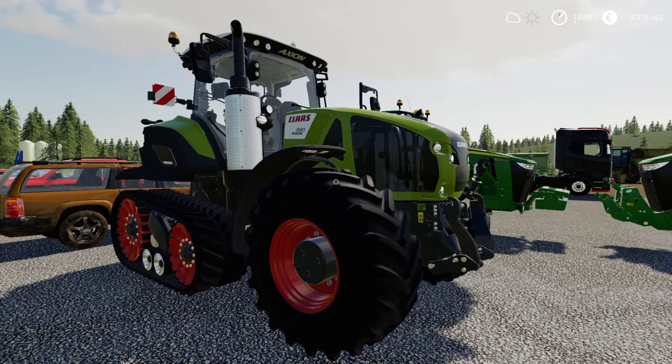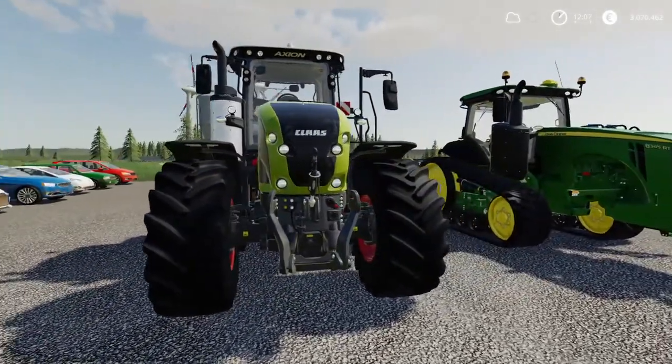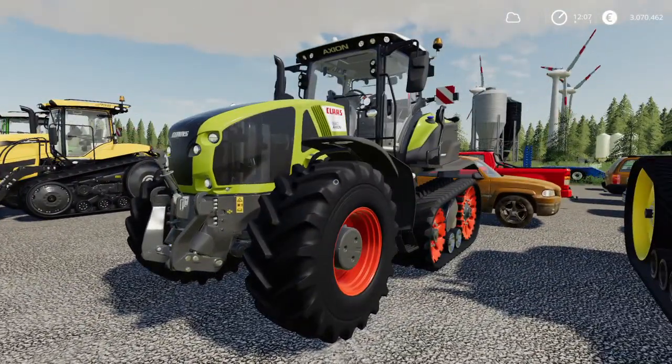This is a mod released by Giant Software for free. You can find it in the mod hub without any additional cost and without the need of having the Claas DLC, which is something you need to pay for. So this Claas you can get from Giant Software for free.